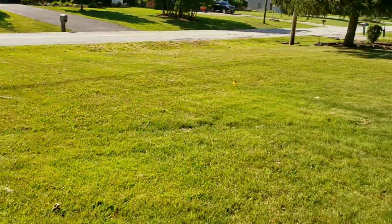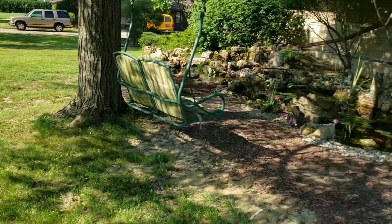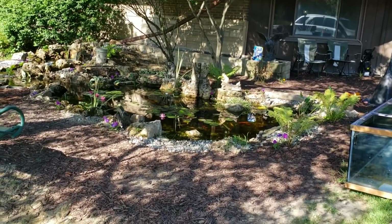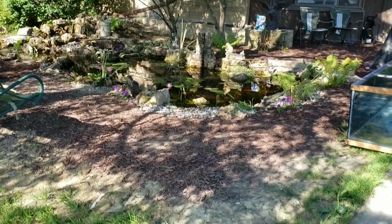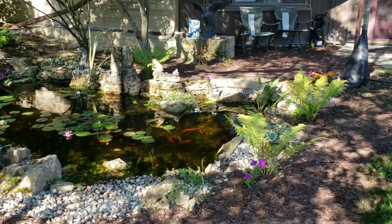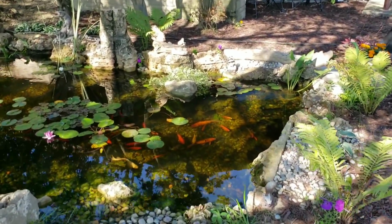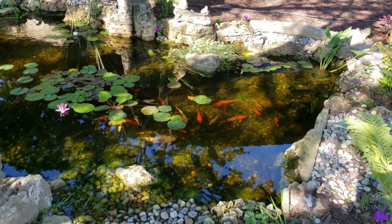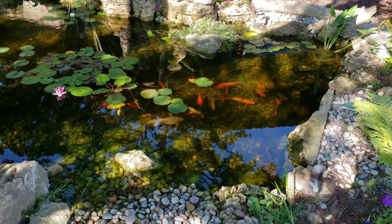Now you guys have been asking and you've been wanting a new tour video of the whole place. So that's just what I'm here to give you today. So when you walk up to the front of our house, of course, you've got the Aquascape ecosystem pond. This was put in by Greg Whitstock and Team Aquascape.